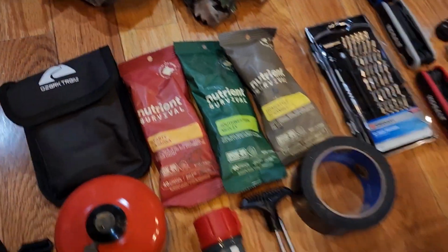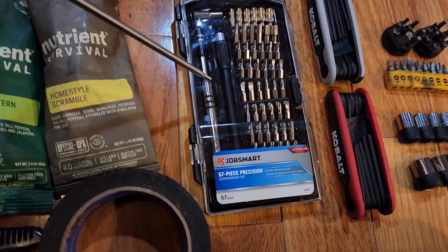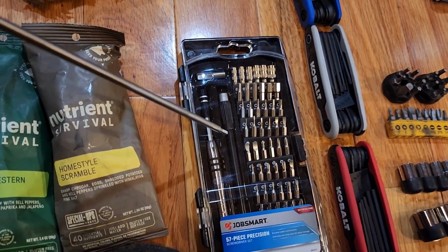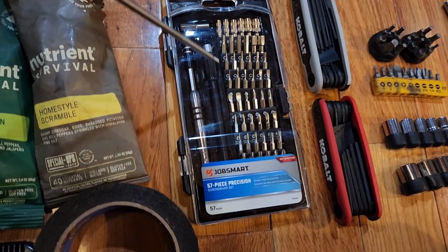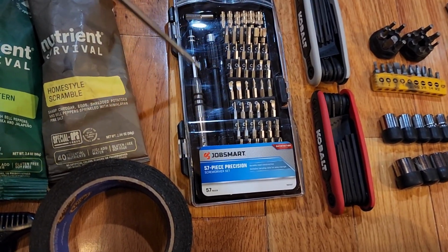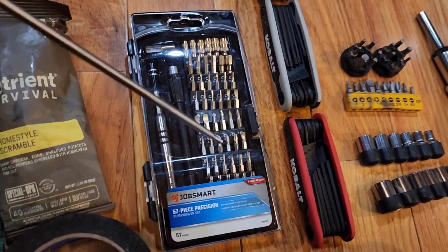I'll eat a few of these. They're not bad. Go over here. I got some tools. This is a precision set. You know, when you go in your local Tractor Supply, go to their tool bin, like the discount tool bin, check out, see what they got. So, when it comes to working on guns, sometimes you'll have precision screws, Allen heads, whatever.